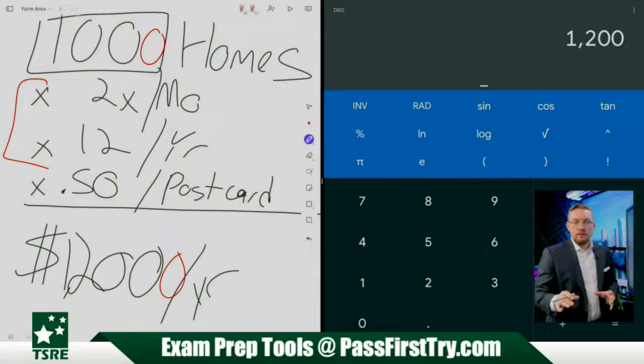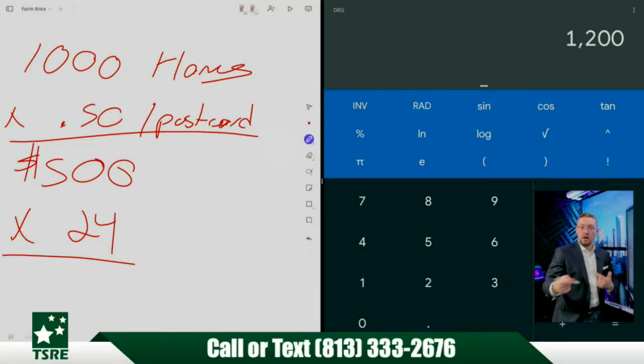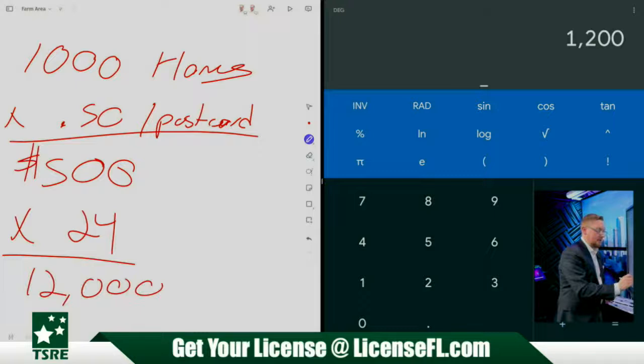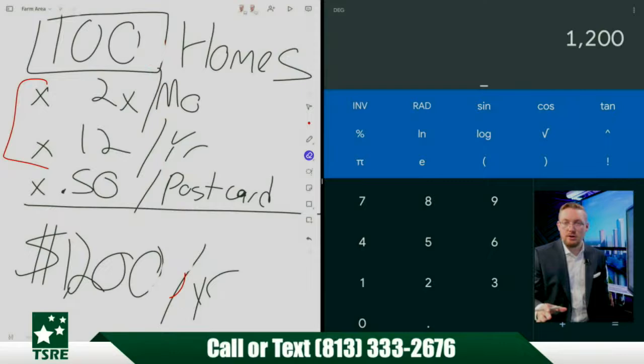That now turns your one postcard into 24, and that's why it would end up costing $12,000 for us to do this 24 times. Because if we're doing this twice a month for 12 months, that's 24 times, so that's $12,000. You can see how that's different than the $1,200 over here, because we're only trying to reach 100 homes.